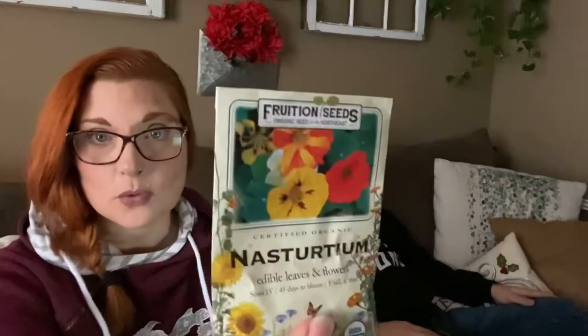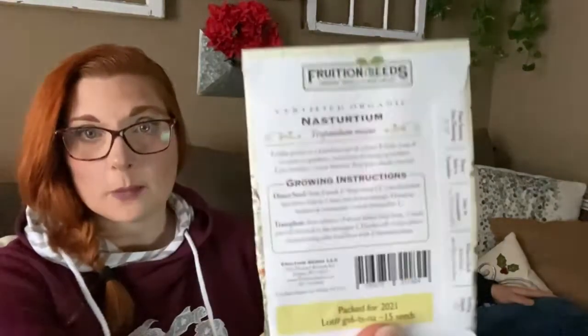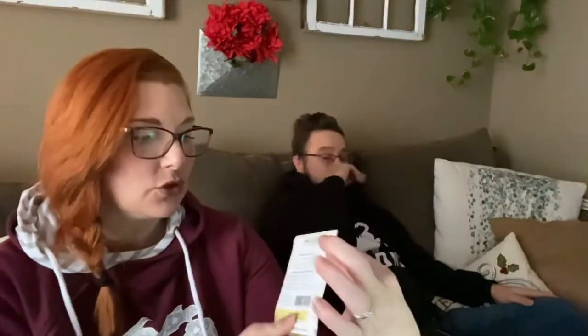Fruition Seeds. I have a bunch from Fruition Seeds. I really love how Fruition Seeds does their packaging. Not only is it beautiful, but it's so informative in the back. It tells you all about nasturtium, gives you the growing instructions on the back of the package, and also tells you your plant spacing, days to germination, when to seed them, and the seed depth.